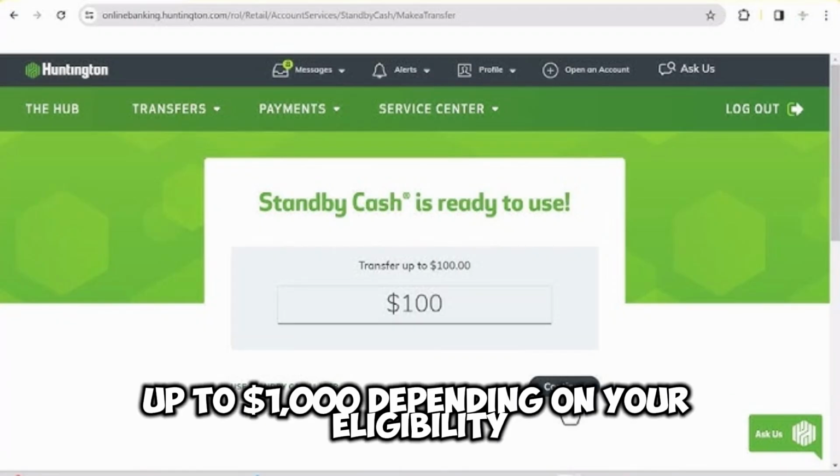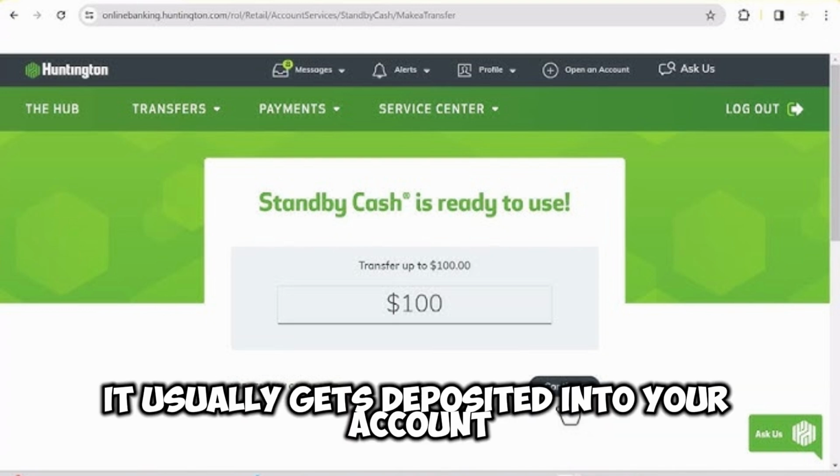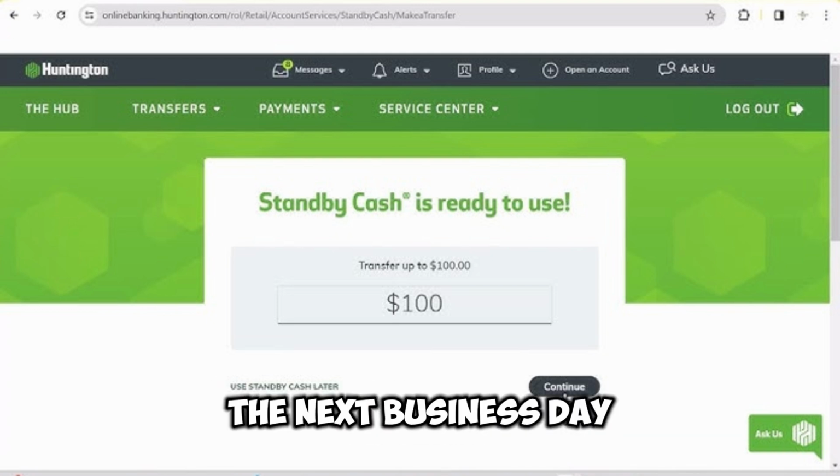Step 3. Decide how much you need, up to $1,000 depending on your eligibility, and request the amount. It usually gets deposited into your account the next business day.